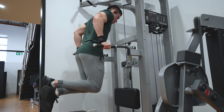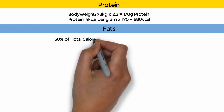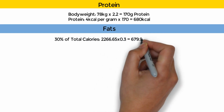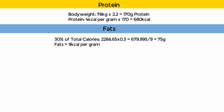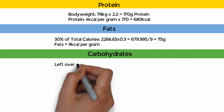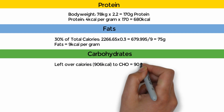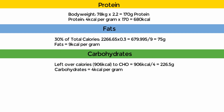For me, living a light active lifestyle, I'm going for a moderate fat, higher carb approach with 30% of my total calories going towards my fats. So we'll take my deficit calories of 2,266 and we'll times this by 0.3 to give us 30% of my calories, which will equate to 680 calories. Now fats are 9 calories per gram, so we go 680 divided by 9, which will give us 75 grams of fat. Now the leftover 906 calories are going towards carbohydrates, like protein are 4 calories per gram, so we go 906 divided by 4, which will equal 226 grams.